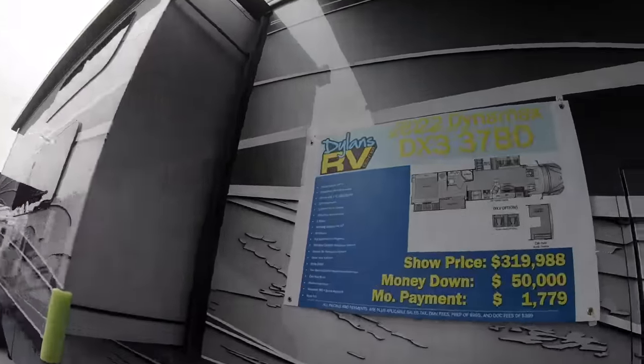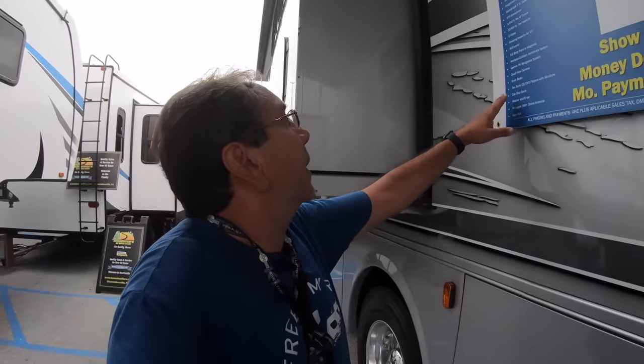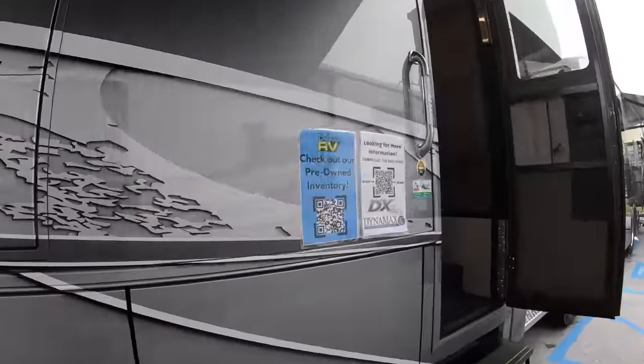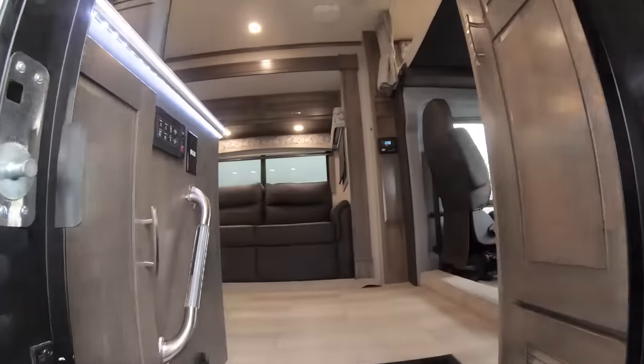Let's take a look at one more of this Dynamax. It is now 8:53 p.m. The show is about to open and this place is going to get swamped here very soon. So here we have one more, and there's one in the front that doesn't seem to have a slide on this side. This one is the 37BD, $319,000. It looks like we're going up in price here, but you can pause here on all the specs. And let me show you real quick. For more information, scan those QR codes and let's check it out.